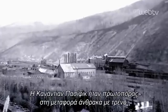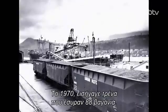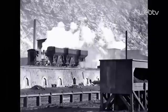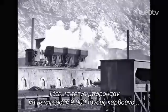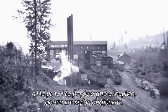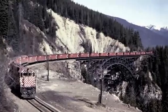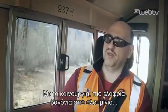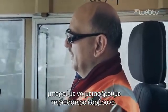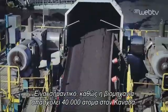Canadian Pacific was a pioneer in transporting coal by rail. In 1970, they introduced coal trains that could pull 88 steel rail cars. Back then, the trains could only haul 9,000 tons of coal. But by switching to lighter aluminum cars, both loads and profits grew. With the newer power and the newer cars, lighter aluminum cars, we're able to transport quite a bit more coal. That's important as the coal industry employs more than 40,000 people across Canada.